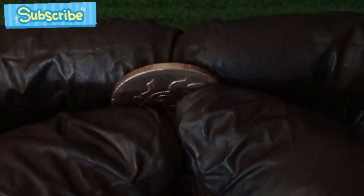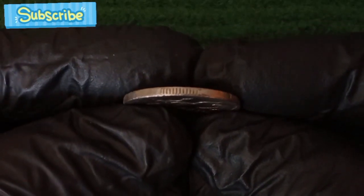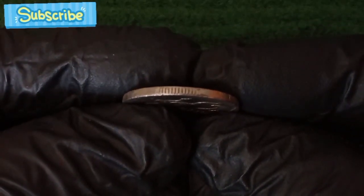Circulated condition, still worth a fortune? You might be thinking, okay, cool history, but mine's scratched up, circulated.